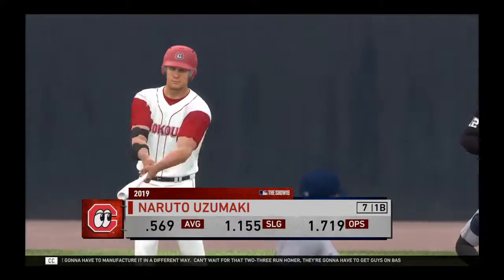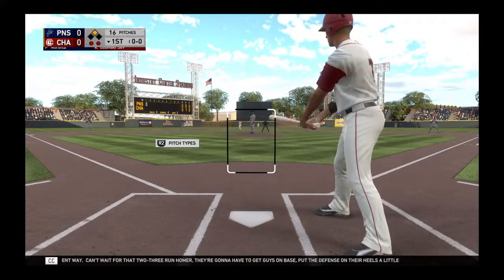Striding in, number 7. Runner in scoring position with 2 gone. Number 7.